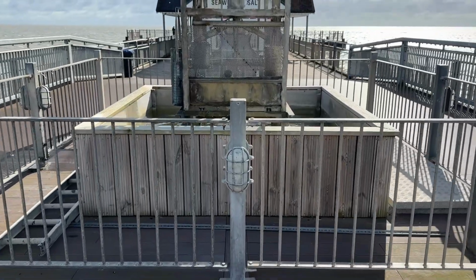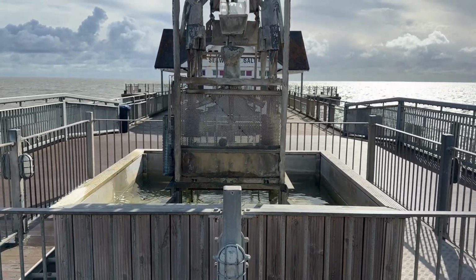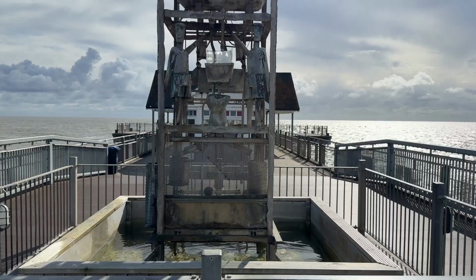Now this is something different. We'll have to turn the old camera around. Not seen this, not a clock tower, but you'll see what I mean anyway. Let's just turn this around. Now look at that. Not seen anything like this before.